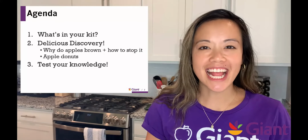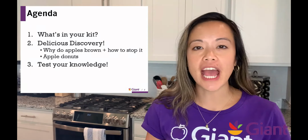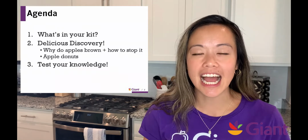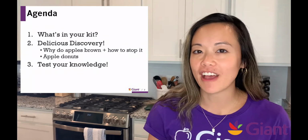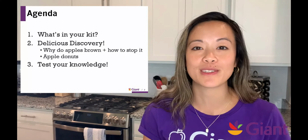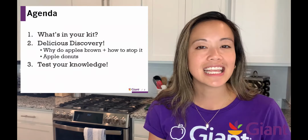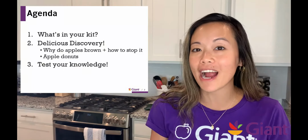So for today's agenda, we are first going to go through all of our materials to make sure that we have everything that we need for our Delicious Discovery. Then it's Delicious Discoveries time. We're going to talk all about enzymes and elements and how they affect our apples. We're also going to talk about how we can stop our apples from browning. And then we are going to make a tasty snack with our apples. Lastly, we are going to test our knowledge and see how much we've learned from our class.